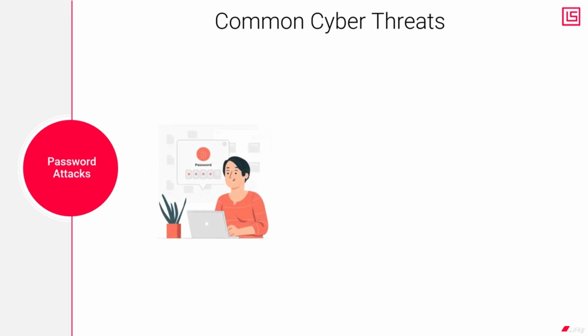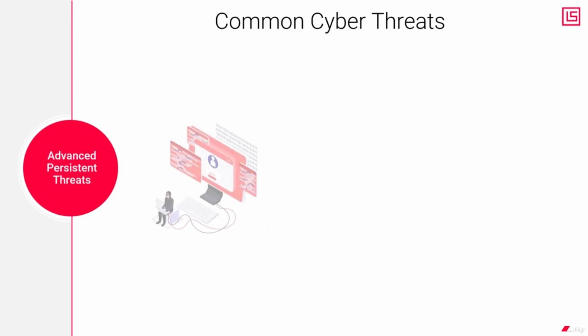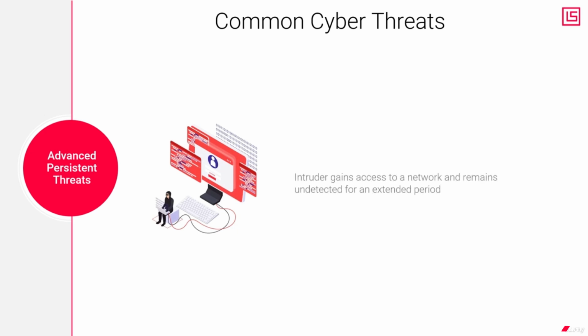In password attacks, attackers use various methods to obtain passwords, including brute force attacks where they try multiple combinations until they find the correct one, and credential stuffing where they use stolen credentials from one service to access other accounts. Advanced persistent threats are prolonged and targeted cyber attacks where an intruder gains access to a network and remains undetected for an extended period. These attacks are often highly sophisticated and carried out by well funded and skilled adversaries. By understanding these common cyber threats, you can better prepare yourself to recognize and respond to them.